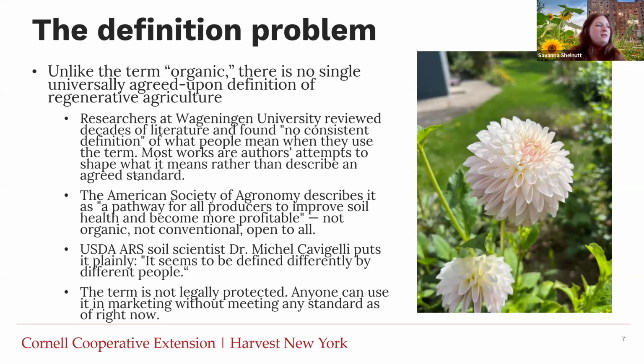Right now, the American Society of Agronomy describes it as a pathway for producers to improve soil health and become more profitable. It's not exactly organic, it's not exactly conventional, it's kind of open and accessible to all, open to interpretation right now, and very differently defined by different people. Since this term's not legally defined or regulated by USDA at the moment, it's not legally protected like the word organic is. That means anybody can use it in marketing without meeting any particular standard at the present moment.